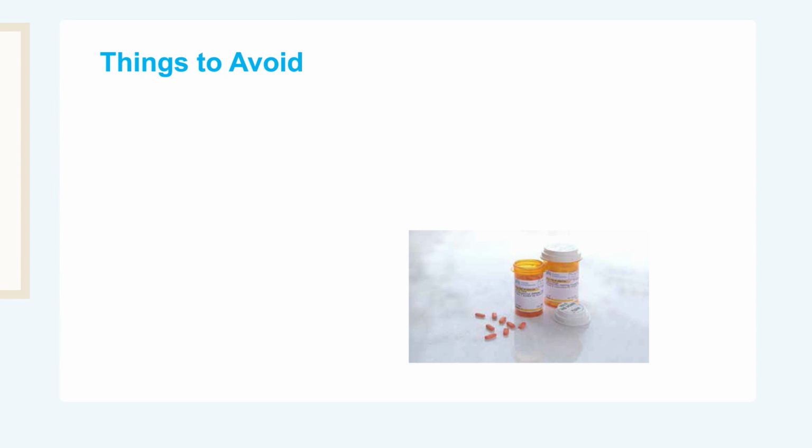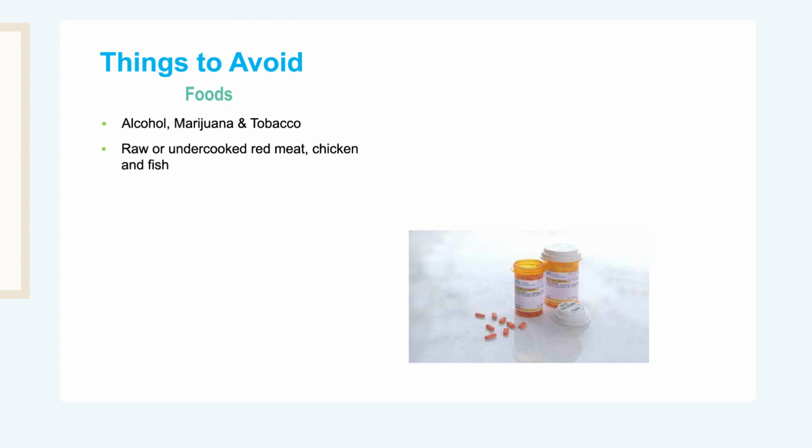During your pregnancy, there are a few things that you should avoid. Alcohol, marijuana, and tobacco should be avoided during pregnancy and breastfeeding. Raw or undercooked meat are not advised. Foods like hot dogs and deli meats should be cooked until they're steaming to ensure bacteria has been killed. Certain cheeses like brie, feta, fresh mozzarella, cotija, and blue cheeses should be avoided as they contain bacteria that could be harmful to your baby.